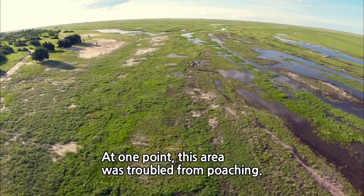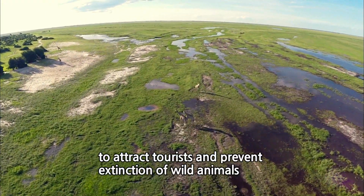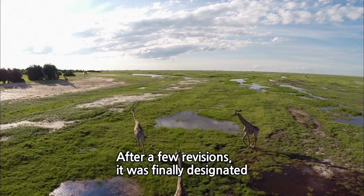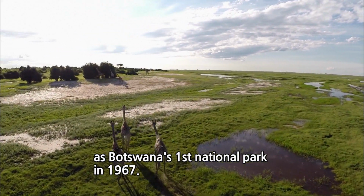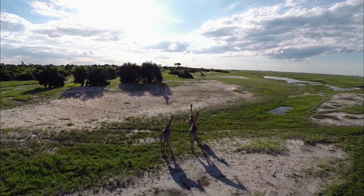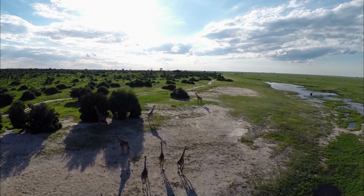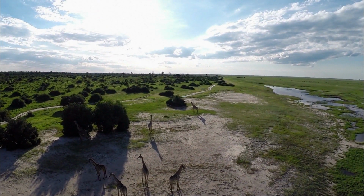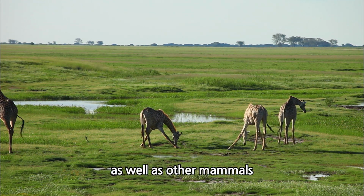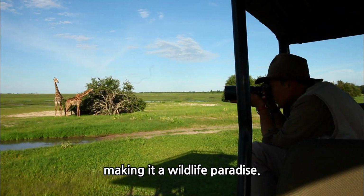At one point, this area was troubled from poaching. The assertion to turn it into a national park to attract tourists and prevent extinction of wild animals was first brought up in 1930. After a few revisions, it was finally designated as Botswana's first national park in 1967. Today, hippos, zebras, lions, giraffes, as well as other mammals and more than 450 bird species inhabit this park, making it a wildlife paradise.